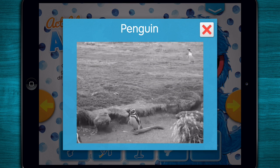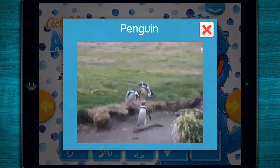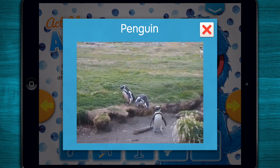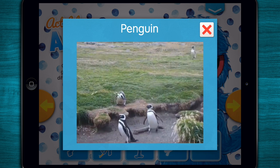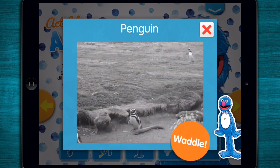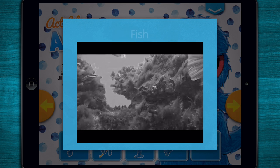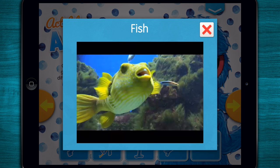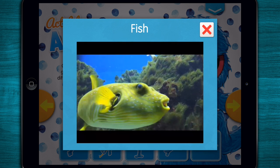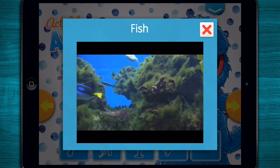Penguin. When penguins walk, they waddle. Rock back and forth on your pretend webbed feet. Just like a penguin. Fish. Swim. Swimming is tons of fun, especially when you're a fish. Pretend to swim. Flip your fins.